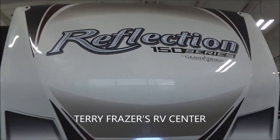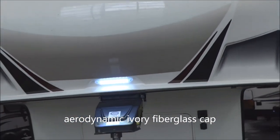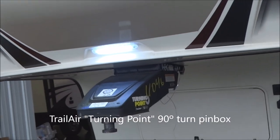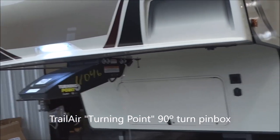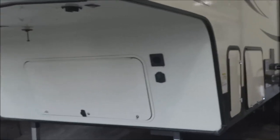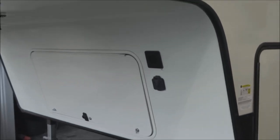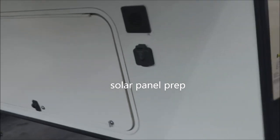Okay, let's start with the aerodynamic swept front fiberglass cap there. We do have the extended pin box here. This is the Turning Point Trail Air pin box, enabling a full 90 degree turn. With that, we have some generous storage underneath here on the front, landing gear right there with controls underneath. You're prepped for the easy addition of a solar charge unit.